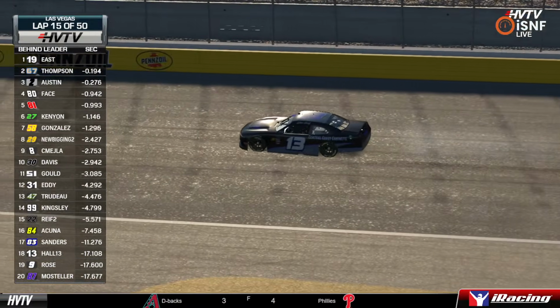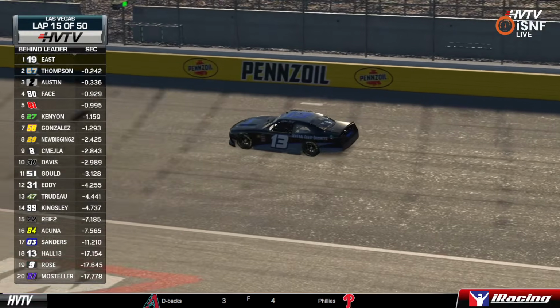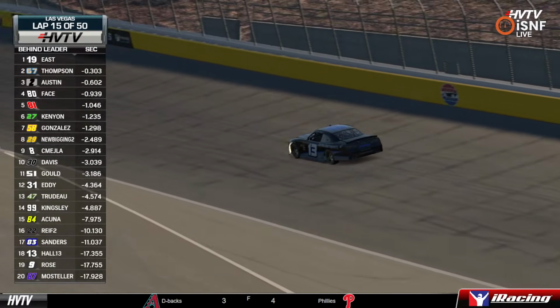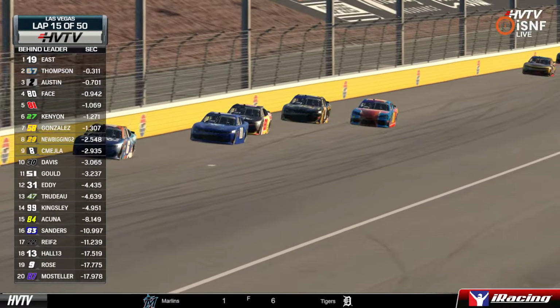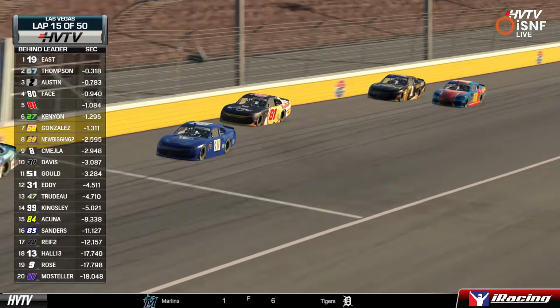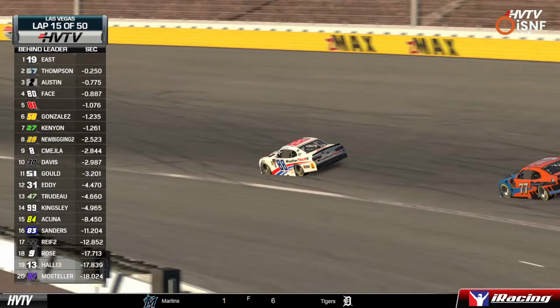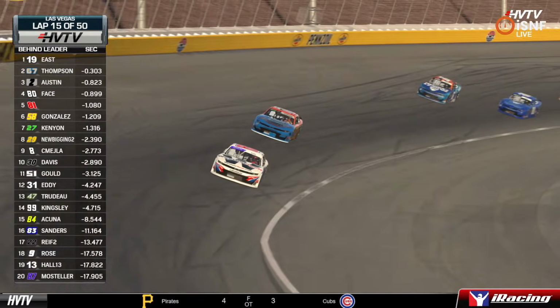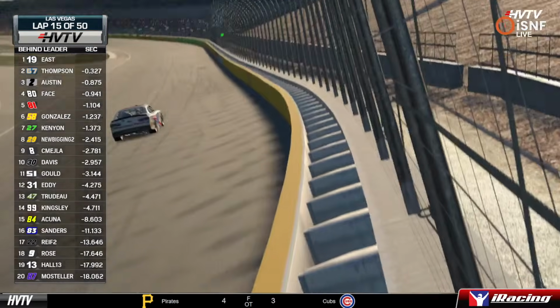That needs to be a caution. That also needs to be a caution. What are we doing? Race control, need to get on that. Back up to the front. Hunter East takes the point. Car stopped in the middle of the track.